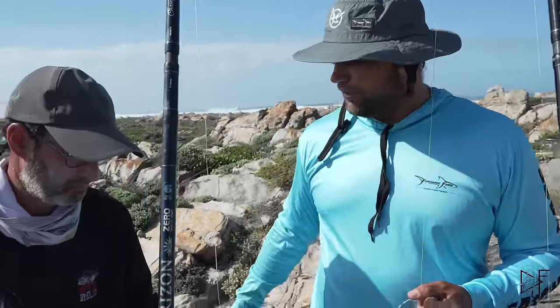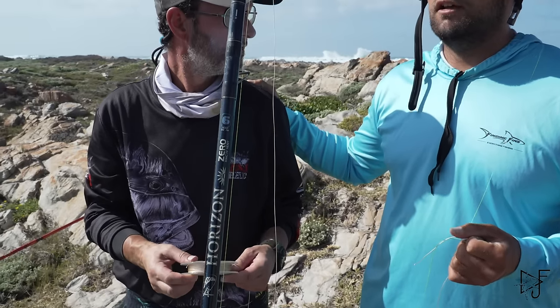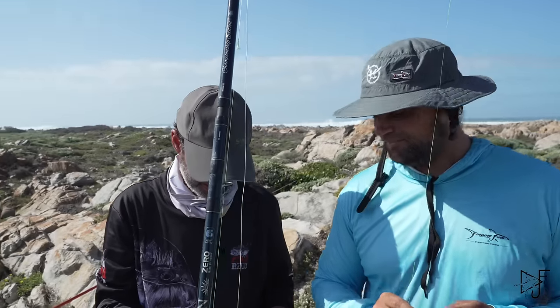The water's clean and flat, so we're gonna try get live bait again. And Christian's gonna try enjoy some hammerheads and dusky sharks. And if we're lucky, we can get a big bronzy or a nice reggy today.